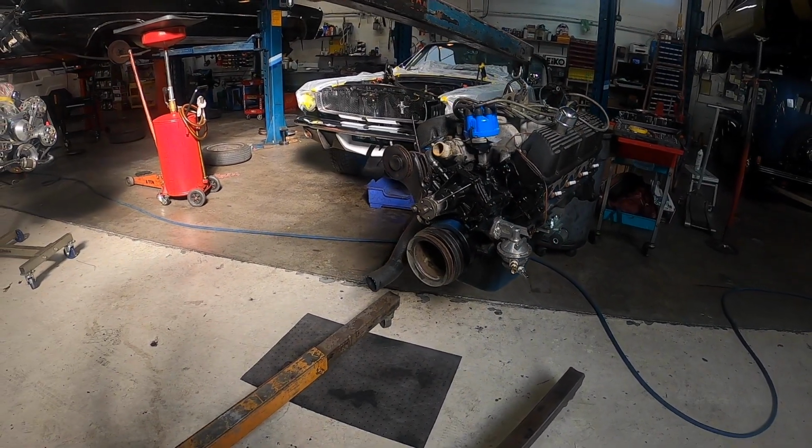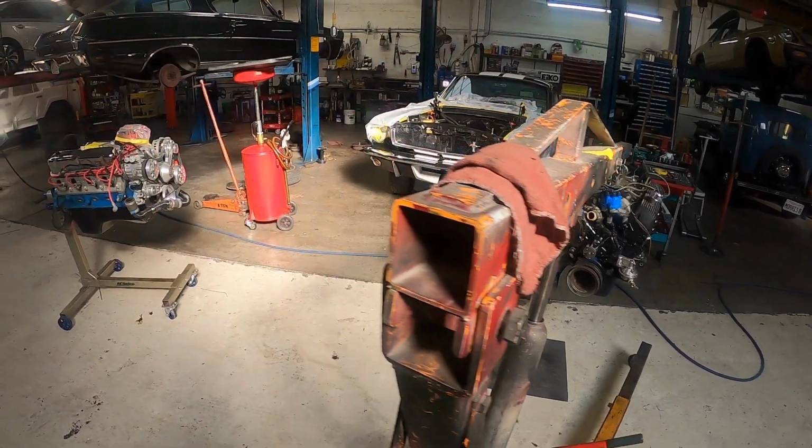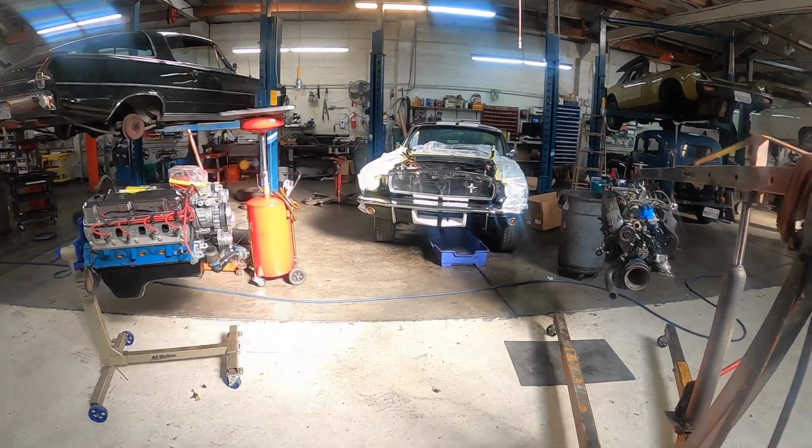Now that the old engine is out of the vehicle, we decided it was the perfect time to add some additional upgrades. Here's a list of just some of the items that will be included.